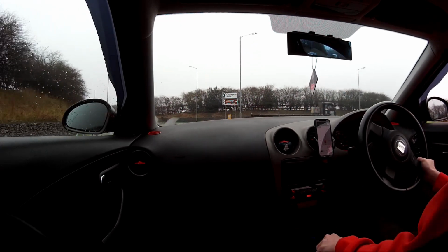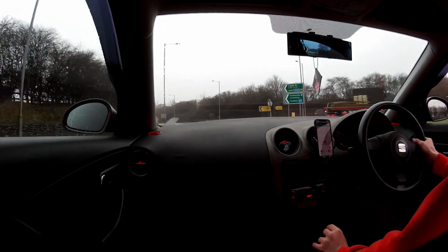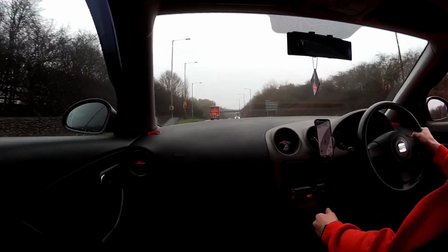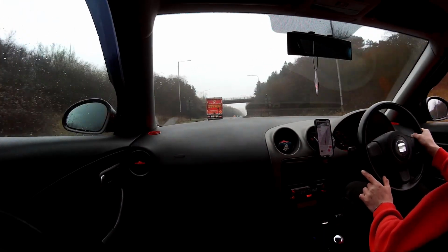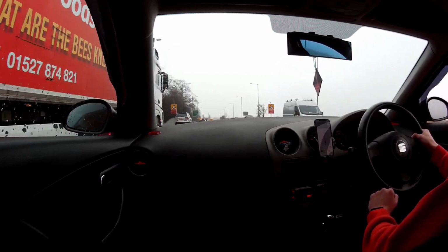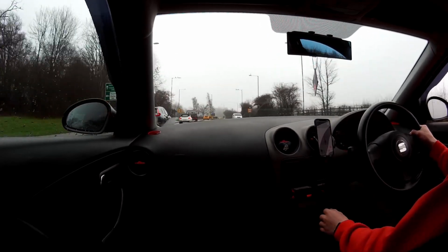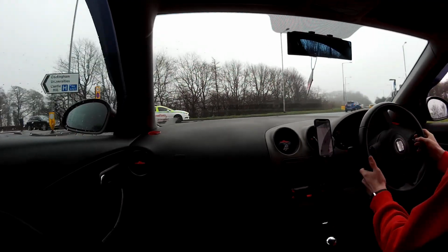Not what you want to see when you've got no MOT. Three police cars in a row. Let's catch up to this Pringles lorry, or whatever it was. Even Fitbit pulls faster than my leg. It's just... oh man. So now you're going.